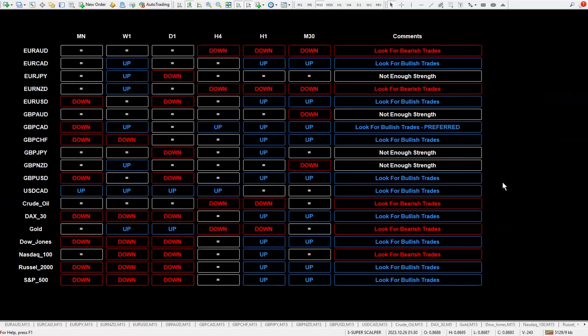And of course once I make a decision according to everything, how the charts look, and of course the daily trade plan, if it's like right in here, blue, look for bullish trades. Some of them are even preferred, or bearish. I would manually put in the white arrow just to remind me as I'm looking at close to 20 instruments at a time.